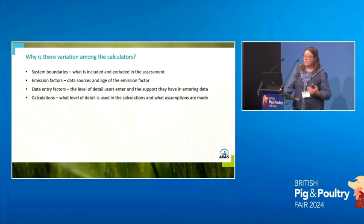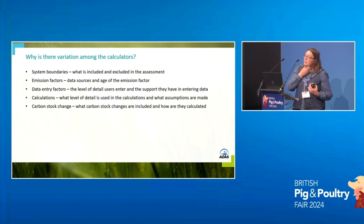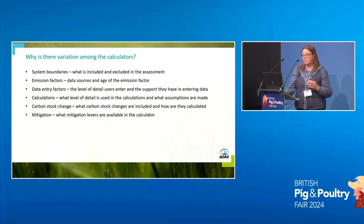So the calculations, what level of detail is used. When you think about the type of information that's put in and the depth of that information being requested, that varies across the calculators. And then we're talking about carbon stocks. So if you're managing the carbon in different ways, soil carbon or above ground carbon, when you're thinking about vegetation, how are those included in those changes and how are they calculated? There was quite a lot of variability between those.